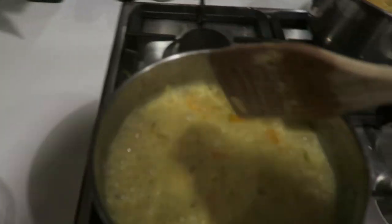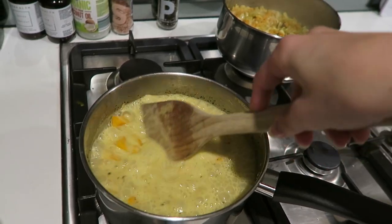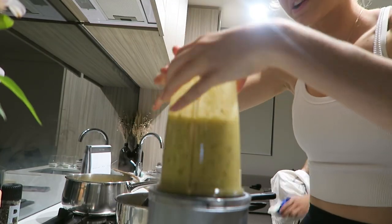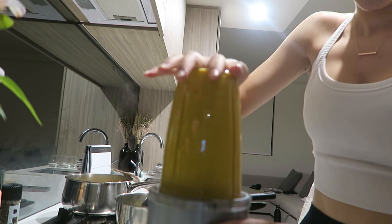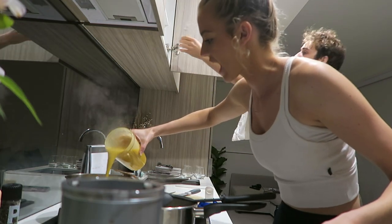It looks so good. It smells so good. I'm so excited. I'm very excited too. This is gonna be delicious. Alrighty, block your ears. And pour it on into the pasta.